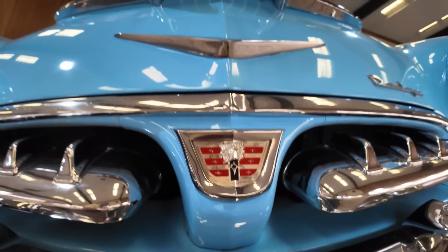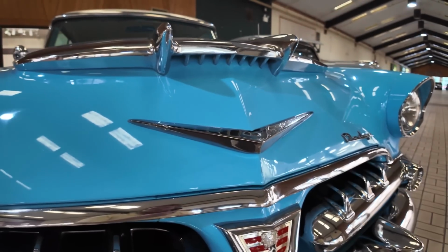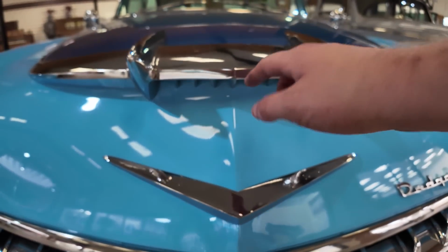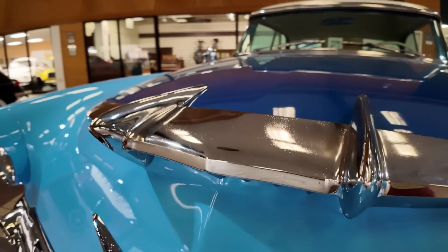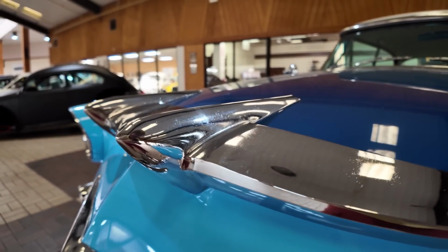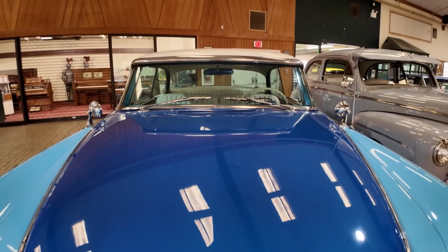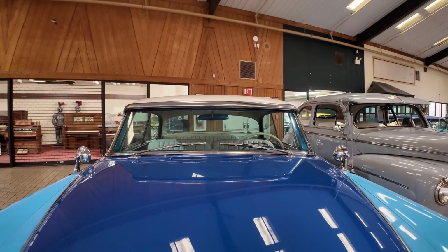It's got the Dodge crest in the center there with V8 badging. Has the center line that goes up towards the hood ornament. Look at all of the different design work in that hood ornament. The center line continues towards the wraparound windshield with windshield wipers that oppose.